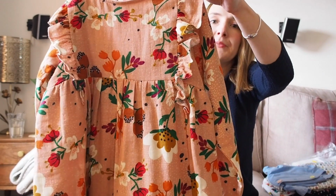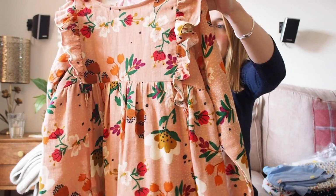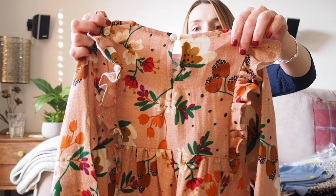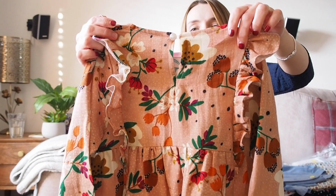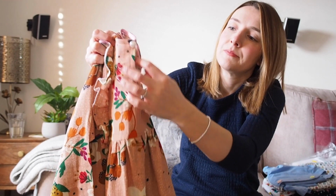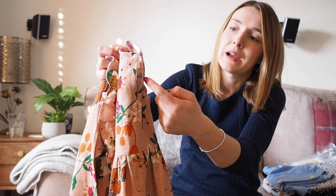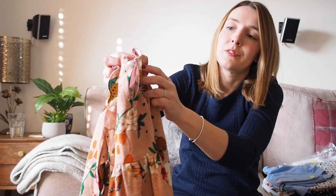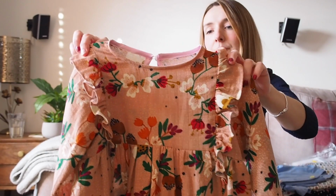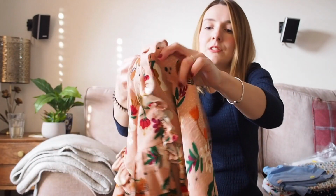It's really kind of simple, smock style dress with these lovely gathered frills at the shoulder, and looks really pretty. It kind of turned out as I imagined in my head. The only thing I don't like about this pattern is that with this kind of eyelet closure thing, you have to cut a slit into the back bodice and then bind it, and it's quite a fiddly job, so I don't really enjoy doing that. I think next time I might see if I can work out how to put a seam in it, but I don't know why she's done it that way.